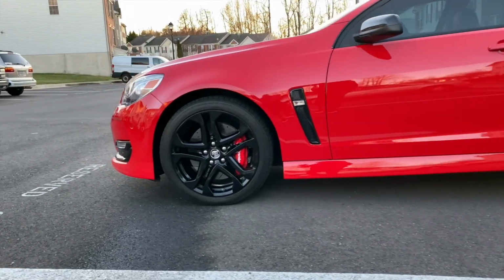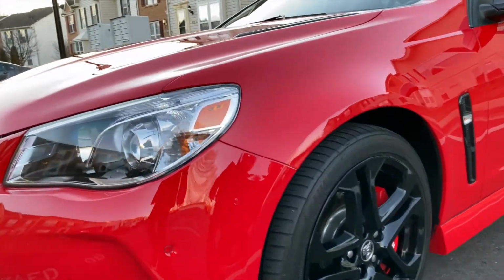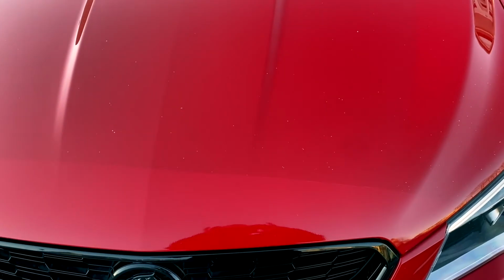Now the car looks great, right? I take care of the paint, but unfortunately with over 90,000 miles, you get stone chips, rock chips galore. So I plan sometime this winter to get this completely repainted, the hood, fenders, and bumper, because this is a little too awful for me. I put a piece of vinyl on the edge of the hood just for some protection.